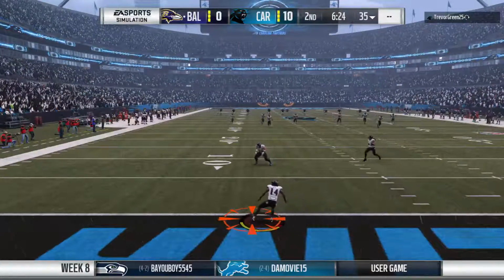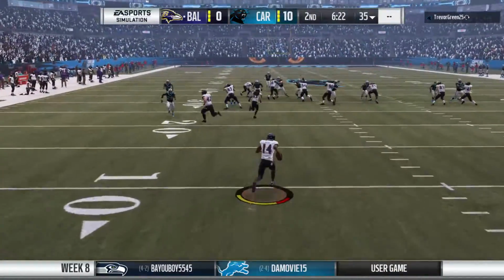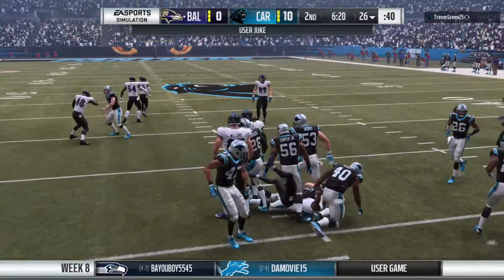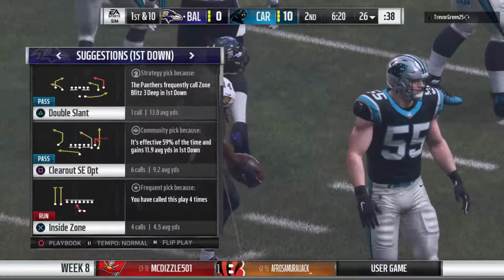Give a little tip of the cap to the stop troops there because they didn't give up a touchdown in that situation, right? Made them kick the field goal. And, yeah, points went against them, but that feels a whole lot better running off the field. And now here come the Ravens.